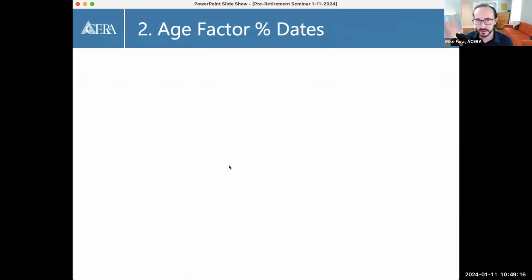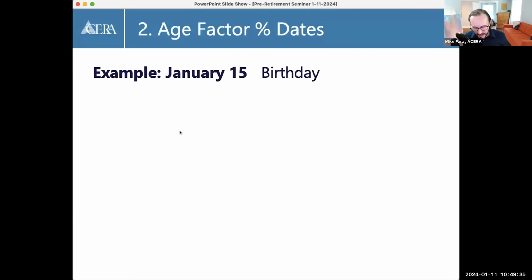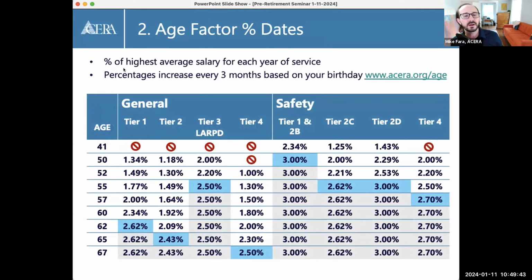Okay, number 2, in choosing your retirement date. Depending on your situation, you may want to think about the age factor percentage increase dates. We're going to revisit this topic that we talked about at the first part of the presentation. Remember, I told you that the age factor percentages increase with every quarter of your birthday if you have not yet achieved the maximum age factor percentage for your tier. So let's say you're a general tier 2 member and you're younger than age 65. That means every 3 months that passes, based on your birth date, that you get a quarter year older, you get a slightly higher age factor percentage.